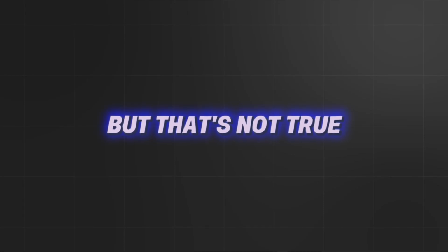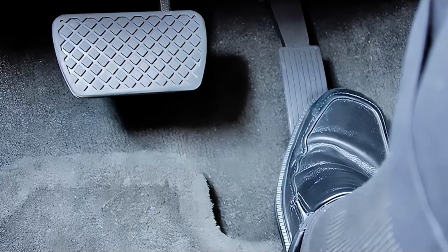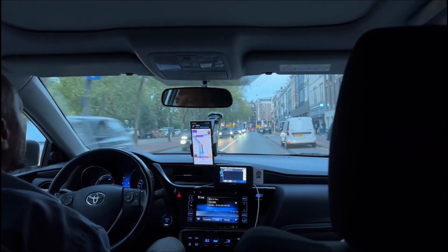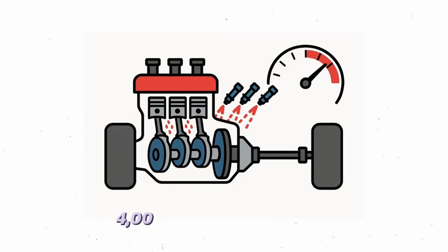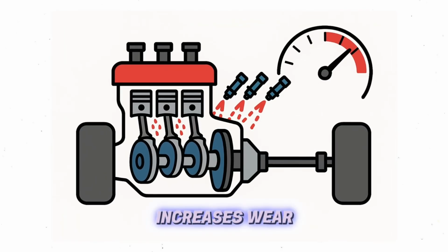But that's not true. Peak torque happens when the engine is under heavy load with the gas pedal pressed almost all the way down. This is for situations like merging onto a highway or towing, not for steady cruising. When you're cruising at light throttle, you're not using full power, so the torque peak doesn't matter. Holding the engine at 4,000 RPM while cruising actually wastes fuel and increases wear.